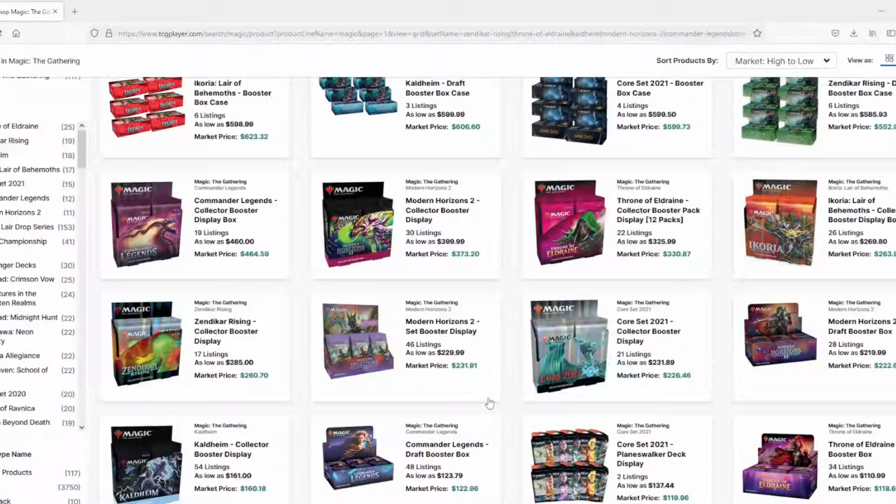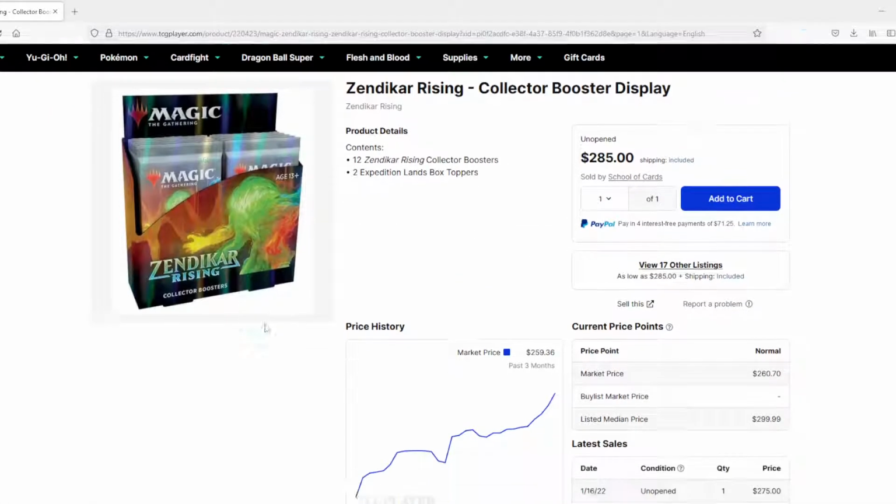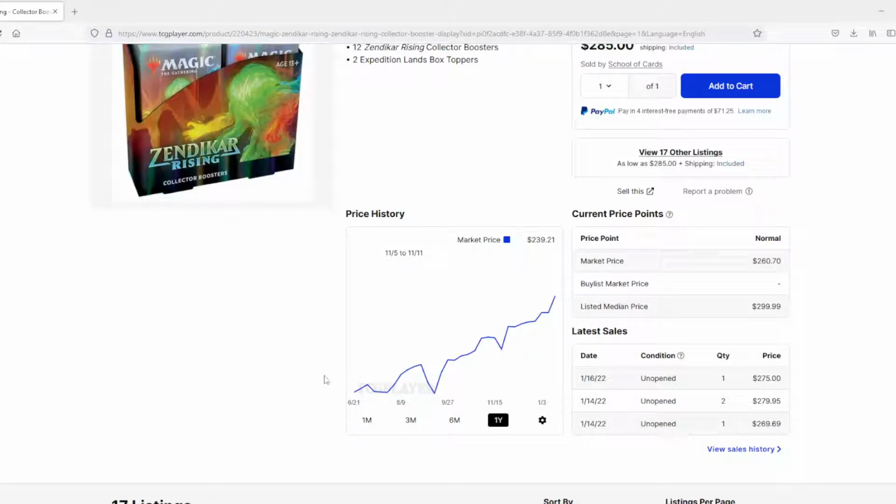All right. So now let's go back. Let's look at something interesting. Where are you? Zendikar Rising. So these finally went out of print. You can see here, it started out around 200, went up, down, dipped back down to 200. Now it's been slowly creeping up after it went out of print. This box has a story.